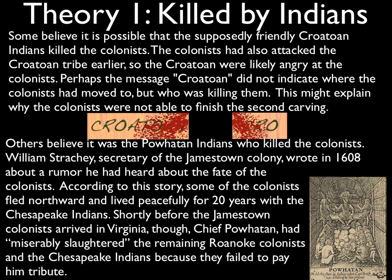Others believe it was the Powhatan Indians who killed the colonists. William Strachey, secretary of the Jamestown colony, wrote in 1608 about a rumor he had heard about the fate of the colonists. According to this story, some of the colonists fled northward and lived peacefully for 20 years with the Chesapeake Indians. Shortly before the Jamestown colonists arrived in Virginia, though, Chief Powhatan had miserably slaughtered the remaining Roanoke colonists and the Chesapeake Indians because they failed to pay him tribute.